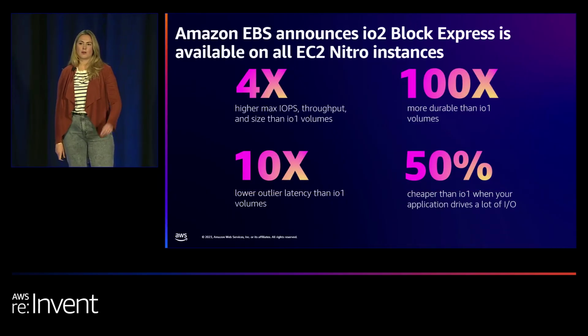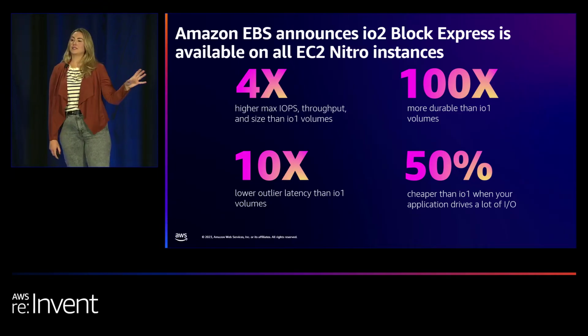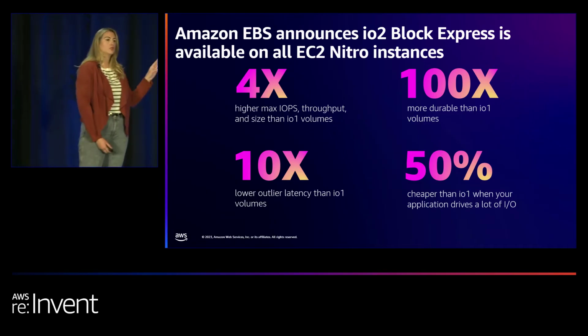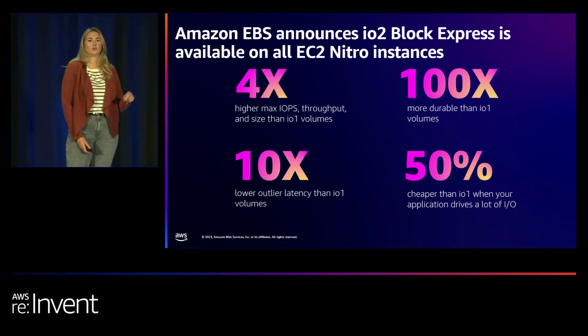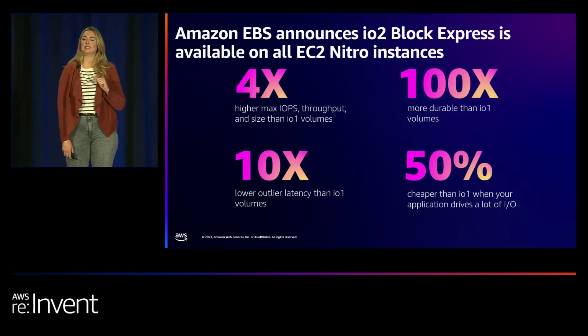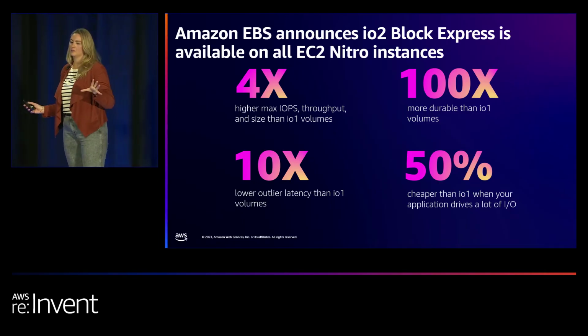So these are some of the improvements that you can see today. You absolutely loved this experience, and last week we announced that IO2 Block Express volumes are now available with all the EC2 Nitro instances, every single one of them, all of them that we launched since 2017. So it's pretty widely available now.